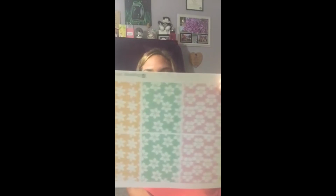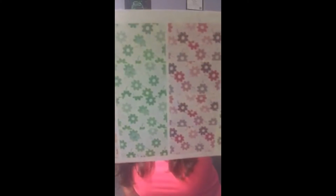These next ones are part of the floral essential kit. So it comes with 8 boxes like this that come in different patterns. And these are just regular boxes that fit the Erin Condren planner, so I'm going to try to figure out a way that I can use them in my planner. And then the second sheet comes with different other boxes. I think it's supposed to be almost like a washi tape, but in a sticker form. So these are just different size boxes in case there are gaps that need to be filled.